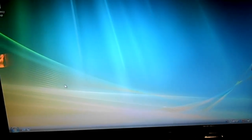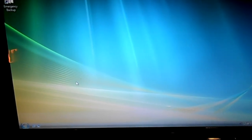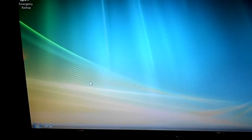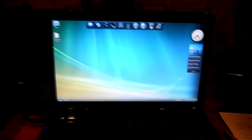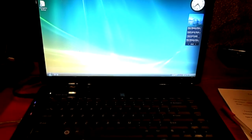The only thing I have to do is update everything, put it in Windows Update, and make sure that all the drivers and security patches are filled, and any service packs that might need to be taken. And then I'm going to put an antivirus on it, and that'll button this one up.